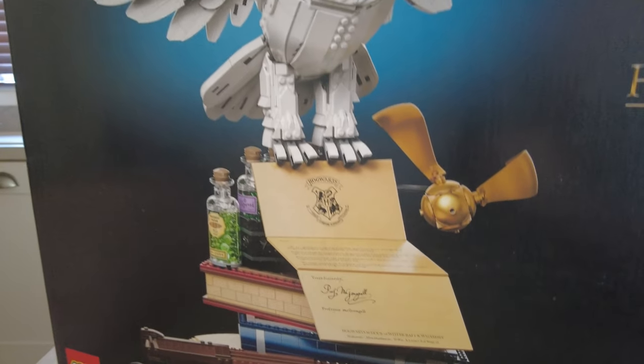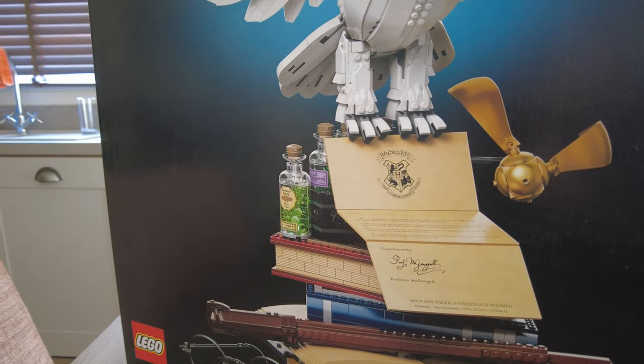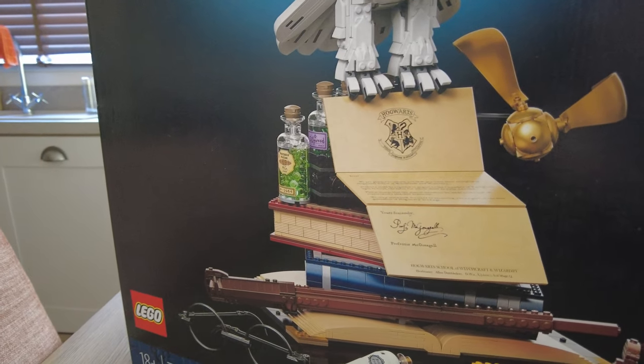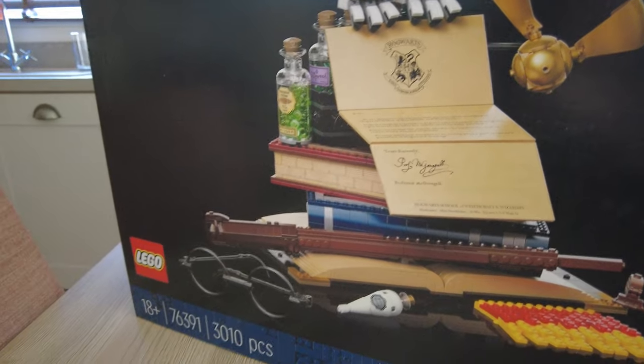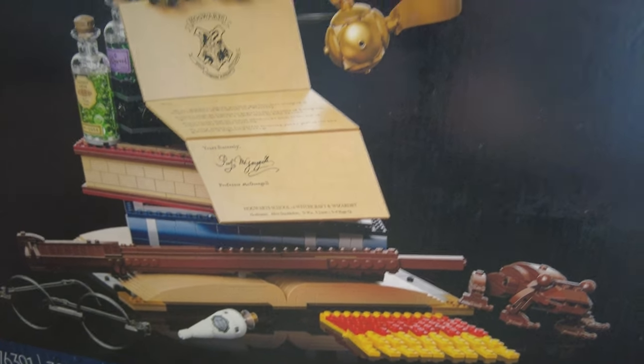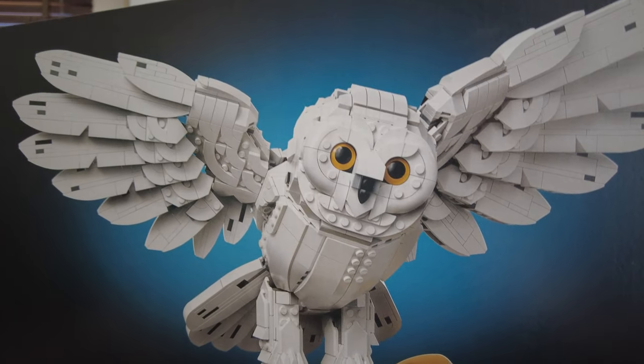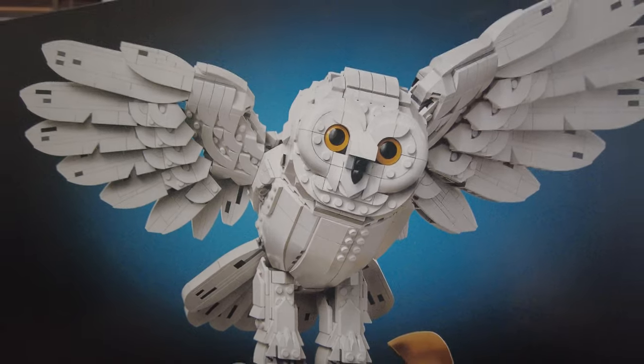What actually is it? Is it an invite to Hogwarts? Some potions, some gillyweed. Polyjuice, glasses, the liquid luck, Felix Felicis, frog. There's loads of different things. Not a chocolate frog. A wand, a book. Yeah. The snitch. And Hedwig. Yes. How big is this?